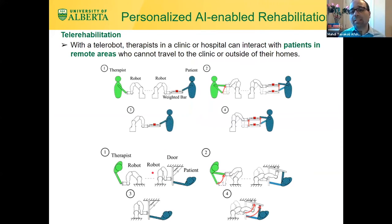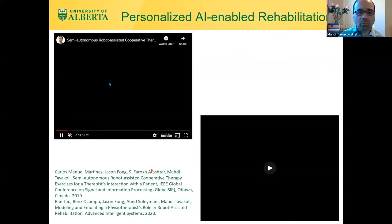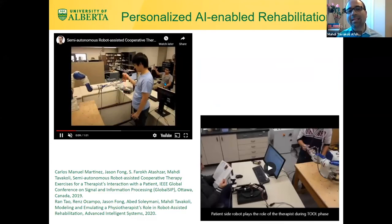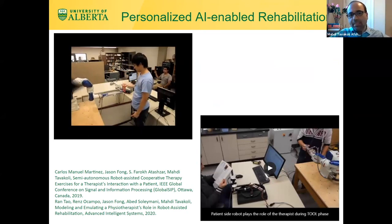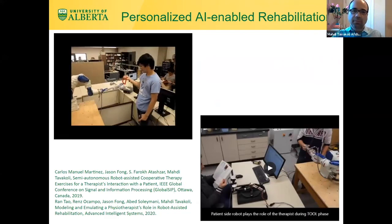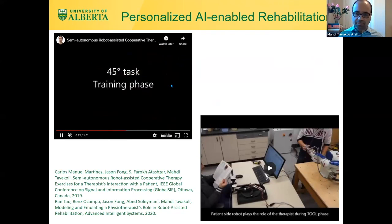You can also do the same thing through a distance using a teleoperation system. So I'll quickly show you a couple of videos. What you see on the top left, there is a simulated patient in the foreground and a simulated therapist in the background. They are together and through a tele-robotic system lifting a bar, like lifting a box from the 2 sides of it. And then once the therapist demonstrates this behavior to the robotic system, the patient side robot basically replaces the intervention given by the therapist.